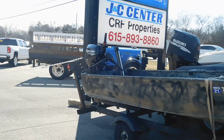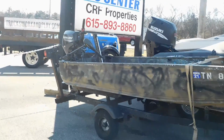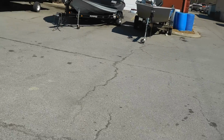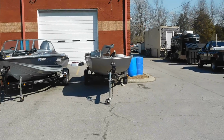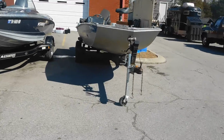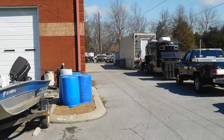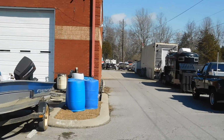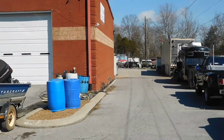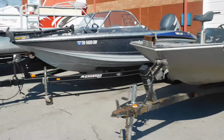A little EFI Mercury and routine service. A Force. And a yard full of them out back. So we got a Force.